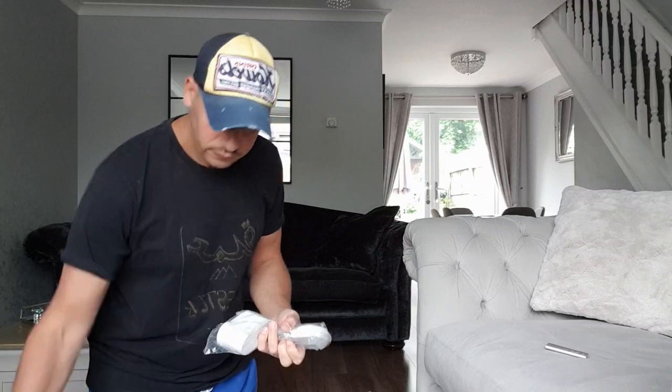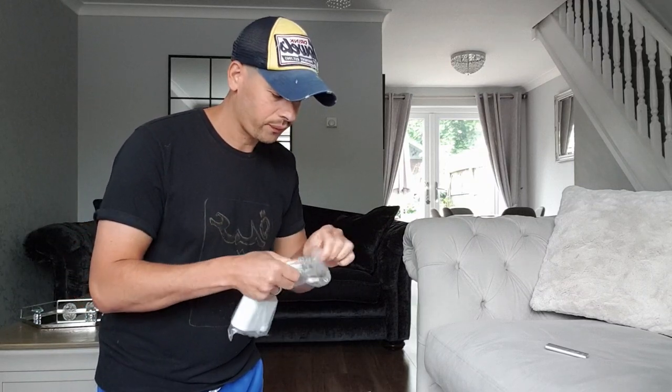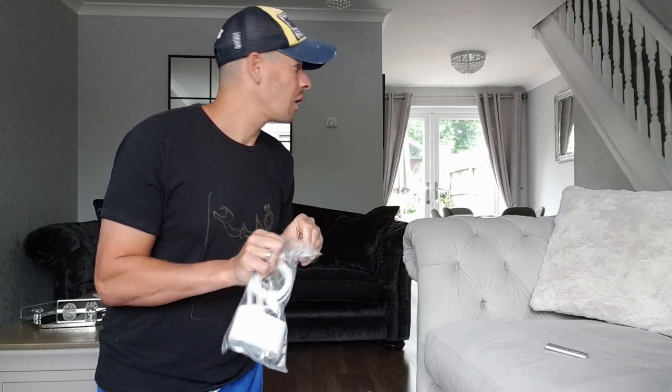Always go for Dyson if you worry about dust and pollen in your home. Dyson is the best machine to hoover your house. Dyson is also light. Like, I'll show you one thing.